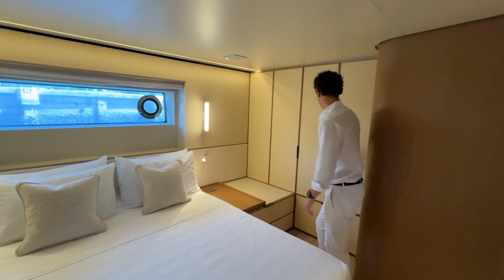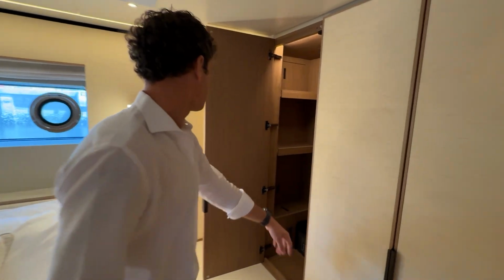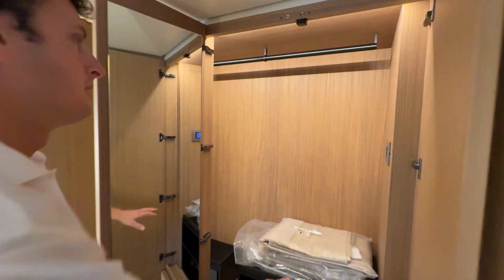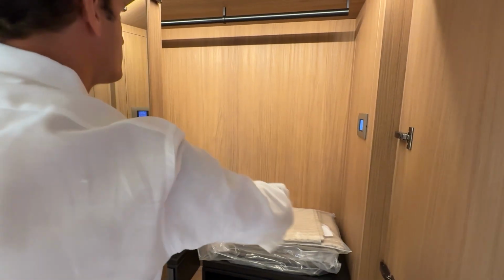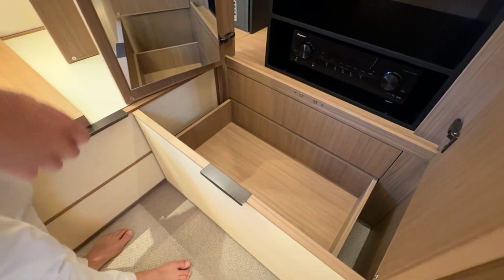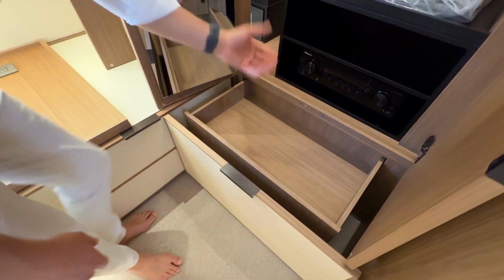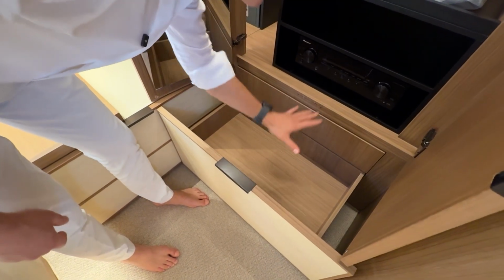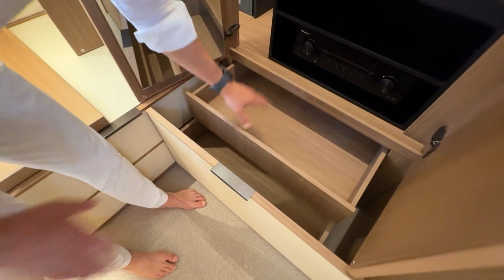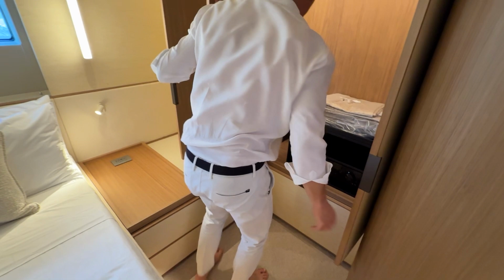A lot of storage. Let's start from here. Is the closet with the safe. Right here is the AV system. Control for the air conditioning, hanging bar, plenty of storage. Drawer right here. And then a second one right here. So the idea was, instead of having a very deep drawer here, we set a second one up here so it could be more convenient to have separated clothes in both areas.